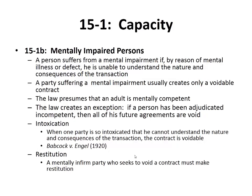Mentally impaired persons. A person suffers from a mental impairment if, by reason of mental illness or defect, he is unable to understand the nature and consequences of the transaction. A party suffering a mental impairment usually creates only a voidable contract. The presumption in the law is that an adult is mentally competent. So, if you want to try to void a contract claiming mental impairment, the burden is upon you to prove to the court that you were mentally impaired to the point where you didn't understand the nature and consequences of the transaction at the time you entered into the contract.